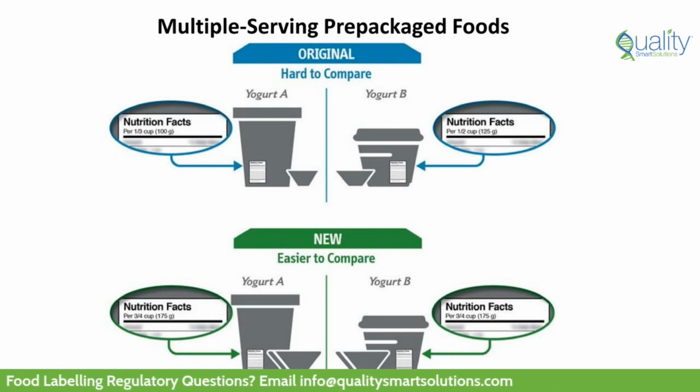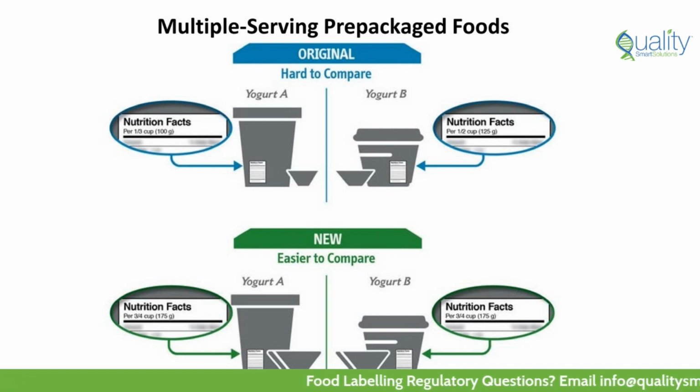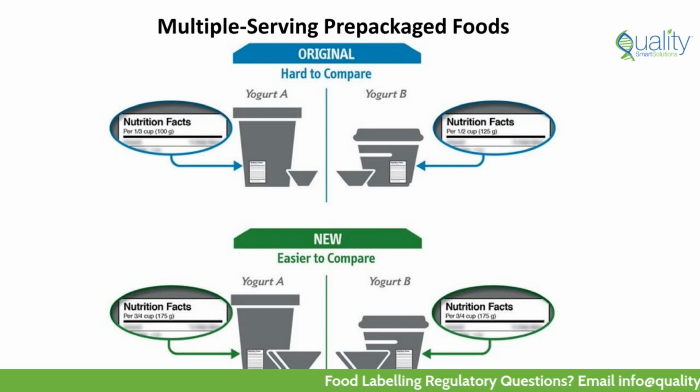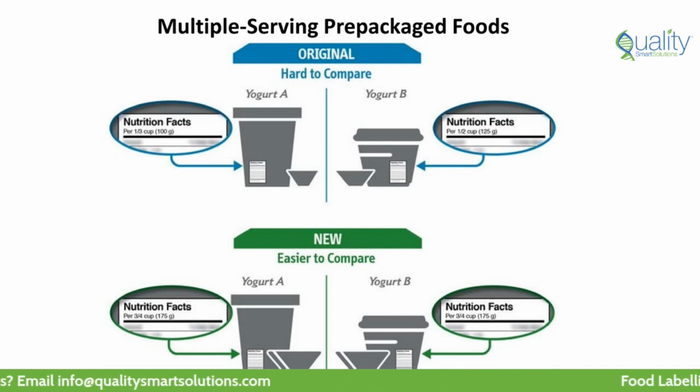Now, if you look at the bottom of the slide, you'll see under the new framework, we have the same yogurt A and yogurt B, which are in different packaging sizes, but the nutrition facts table is now consistent. So yogurt A is showing per 3/4 of a cup, 175 grams, and yogurt B is showing the same thing. So now when you pick up those two yogurt products, if you want to compare and contrast which one may be better for you in terms of your lifestyle and what nutrients you're trying to avoid and which ones you're trying to add to your diet, it'll be a lot easier to compare these two products.